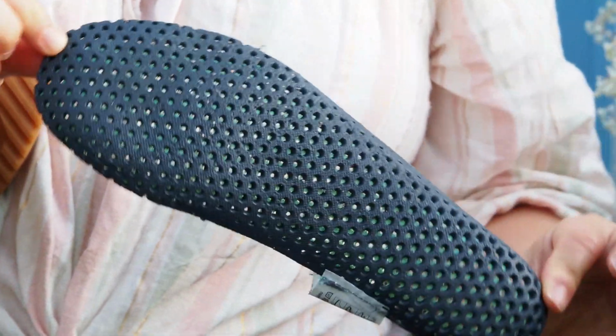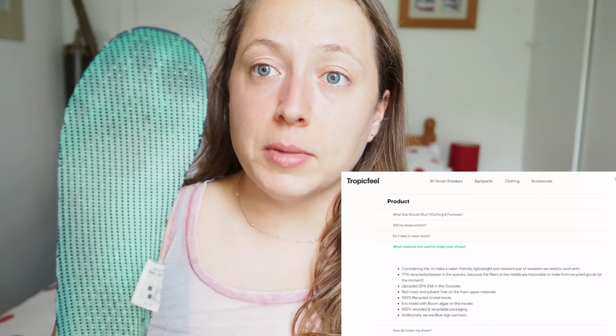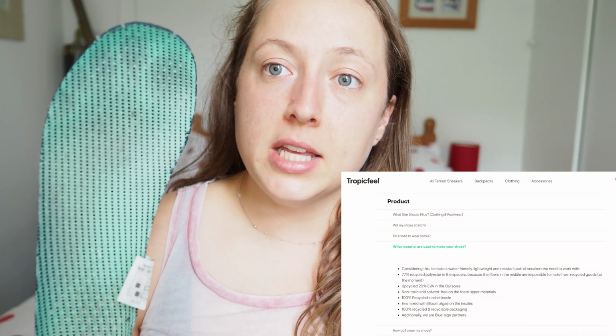Now let's move on to the inner sole, which is definitely one of my most favourite parts of this shoe. Now, as you can see, I don't know if you can see, probably not, this inner sole, I think it's made out of like algae or something. You can see how much I've worn them from my footprint. I think I've only had these a month and I've literally worn them every day. I have worn these in the sea and it was a very odd feeling.